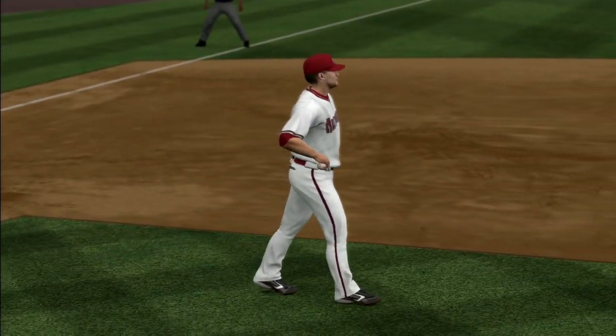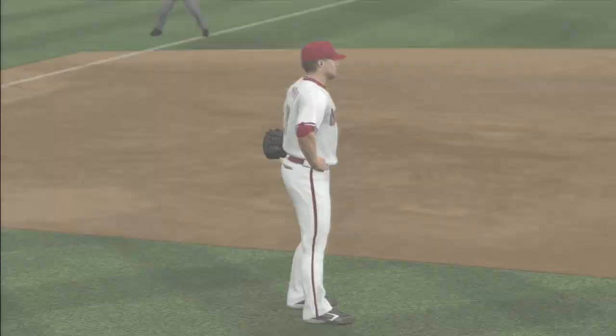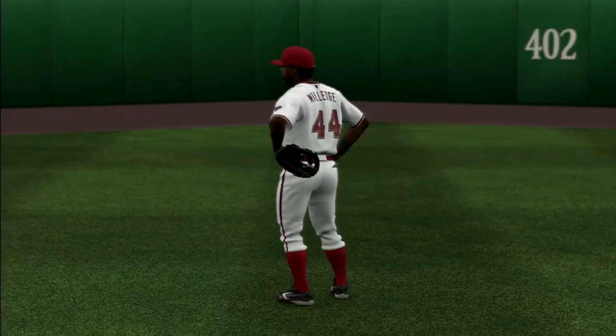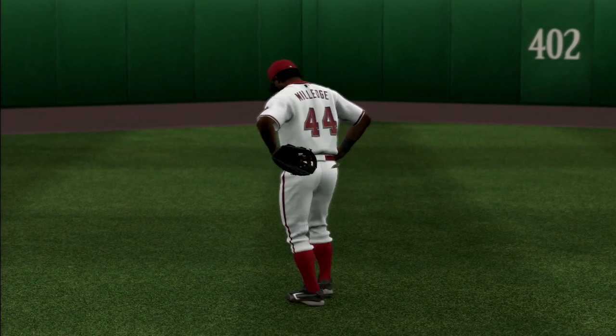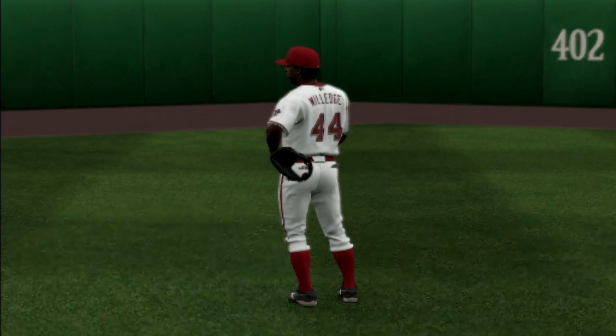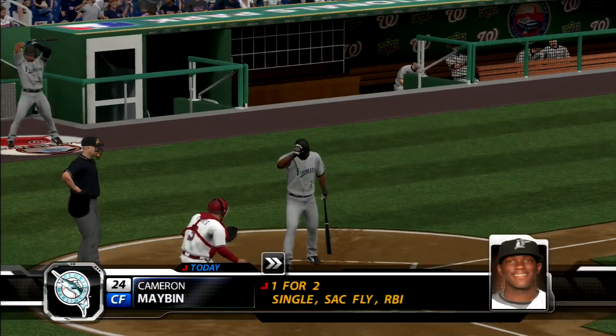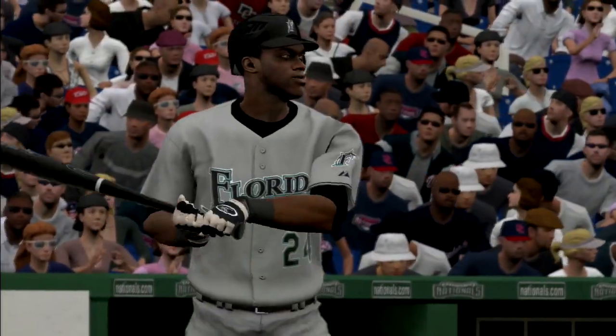And now time is going to be called here as we've got some Yahoo out there on the field. And per Major League Baseball, we're not going to show it to you, but security's got him surrounded now, and he's likely going to spend the rest of the afternoon in the pokey. So 2 are gone here in the Florida 8th, and that'll bring in the center fielder, Cameron Maybin.